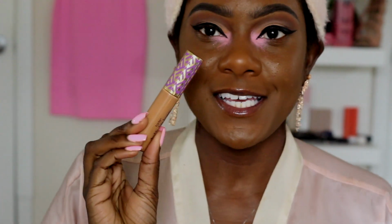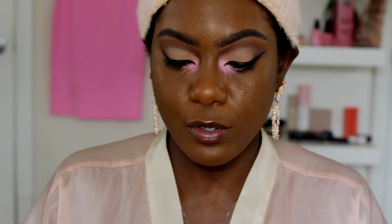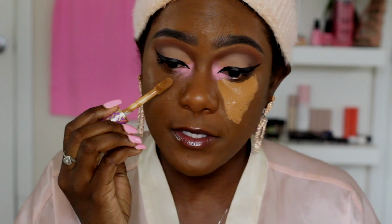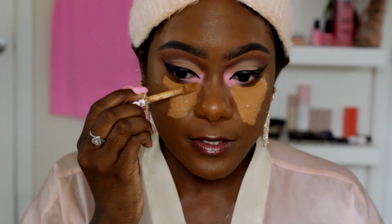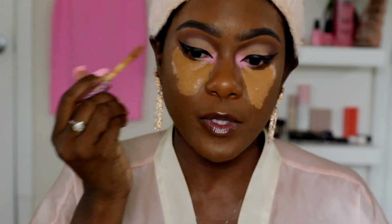I'm gonna use my second favorite concealer, which is the Tarte Shape Tape Concealer in Deep, and this is what I'm gonna use to clean up underneath my eye. I'm only going to apply this concealer underneath my eye. I don't like to have a heavy highlighted area, so I'm only going to apply it underneath the eye, and then I'm going to blend out with a beauty blender sponge.